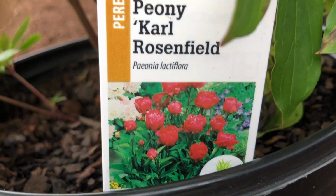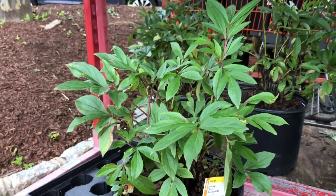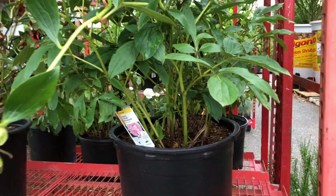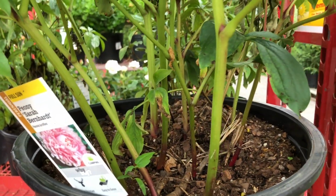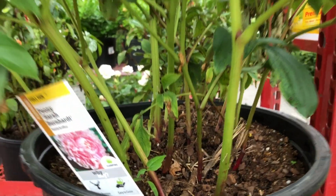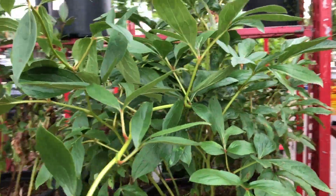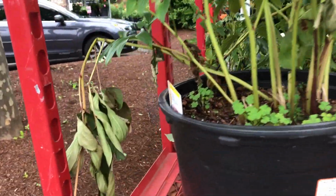These are more of a red variety, but when I'm checking out the plants I'm bringing home, I want to make sure that they're good plants. So what I'm looking for are stems that are super green and sturdy. These guys look really good. They look really healthy, and I'm looking for a lot of green leaves on top, because that means the plant is pretty healthy. Every now and then I'll see a broken branch here.